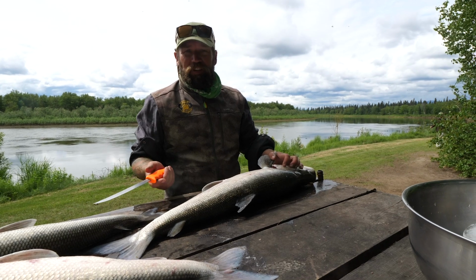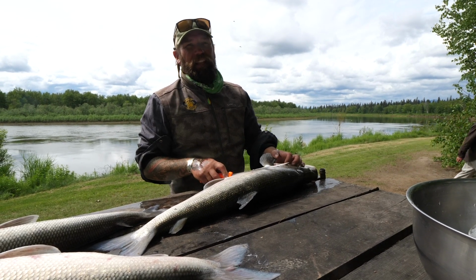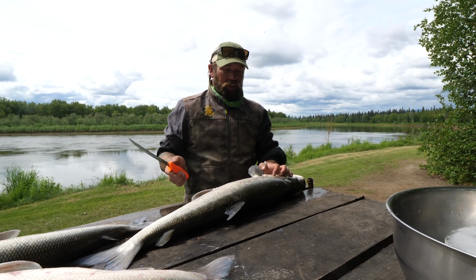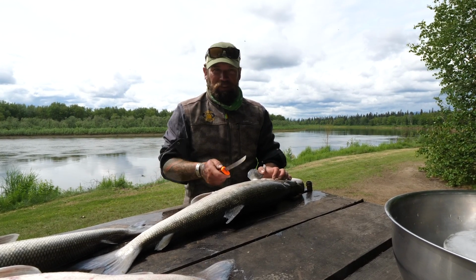Have you heard of sheefish? If not, you gotta try them. Not just for the fishing, but the eating. Sheefish is a really great white flaky meat. And if you like walleye, you're gonna love sheefish. If you like halibut, you're gonna love sheefish. Cutting them up, we cut them up just like a big old walleye. Let me show you.